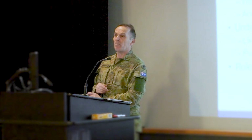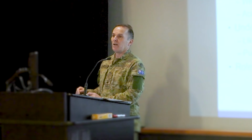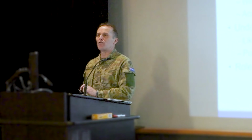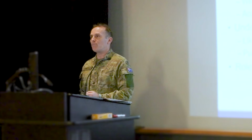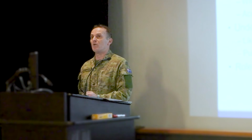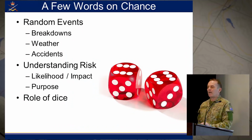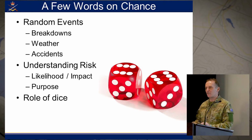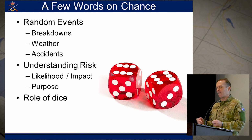Or a good thing might be, at a tactical level, your JTAC informs you that there are 2 F-18s on station, fully bombed up, ready to go, which you weren't banking on, but now you've got 2 aircraft that you can strike the enemy with and use in your plan. So you need potentially to consider the introduction of chance, which then introduces risk. And you need to have an understanding of risk. So we'll go through using the various risk tools to determine what's the likelihood, what's the impact.